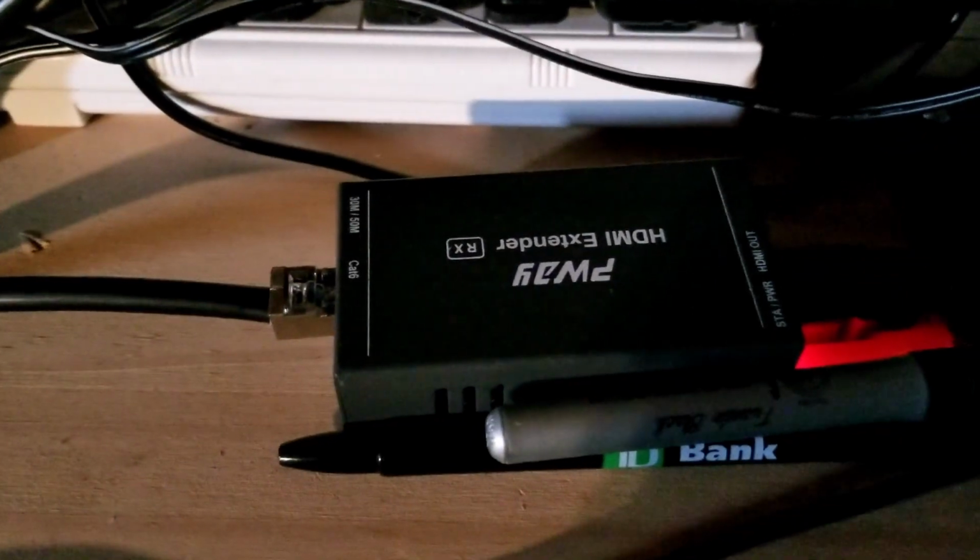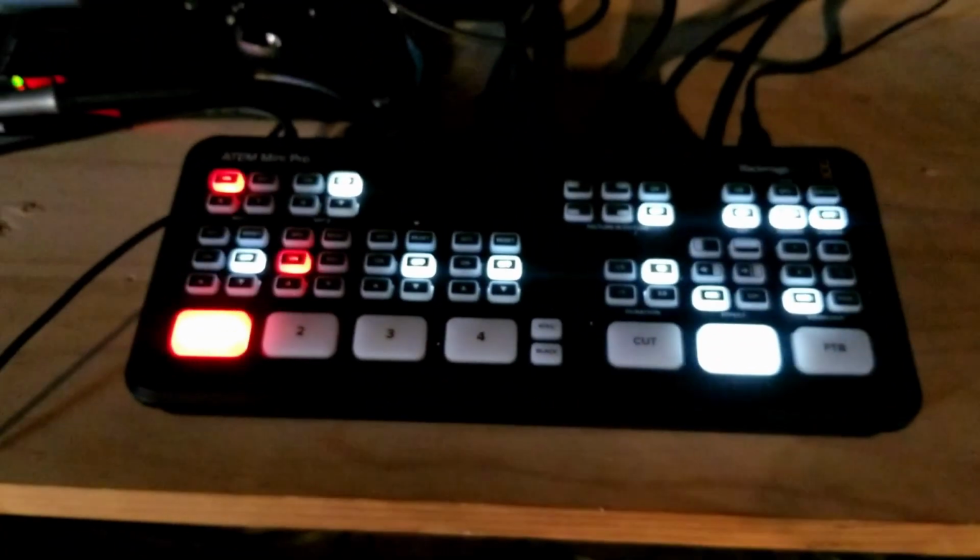There's another converter in the box hanging off the camera. And then there's a different kind of converter right here. This is the Ethernet converter. So that's how we get camera signals in.